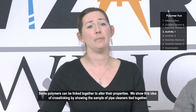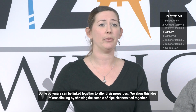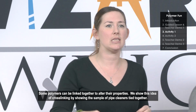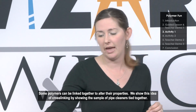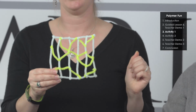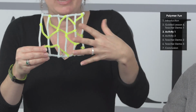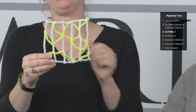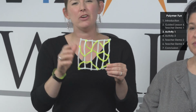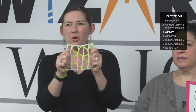Now some polymers can be linked together in order to alter their properties further. We will show this idea of cross-linking by showing a sample of pipe cleaners that have been tied together. The white pipe cleaners are our polymer chains. When we add a certain chemical, it causes them to link or be tied together. This is represented by our yellow ones. Now when the strands are stuck together in this way, the matter changes from a liquid to a more solid type form.